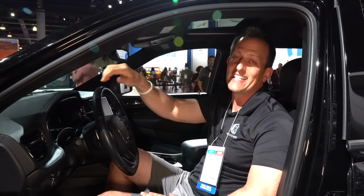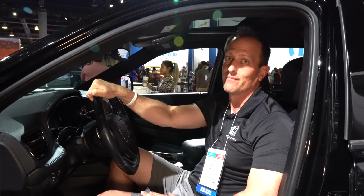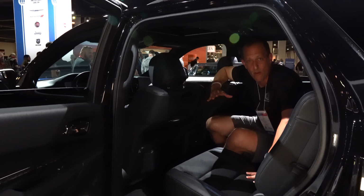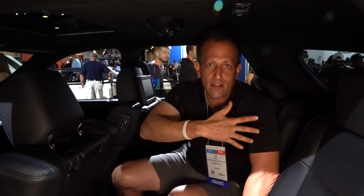But why don't we go ahead, let's get into the mid-row and see what changes are in store for this special edition. All right, guys, we're in the mid-row of this 3-row SUV. Now, the great news about the Durango is you could actually get a 3rd row delete, which I think is great because not only does it get rid of all of the extra weight of the seat and the seat belts, but it gives you more room back there. But if you need the 3rd row, you have that row there.